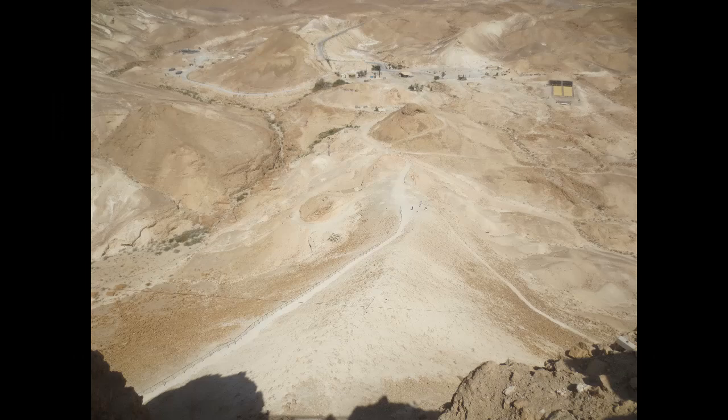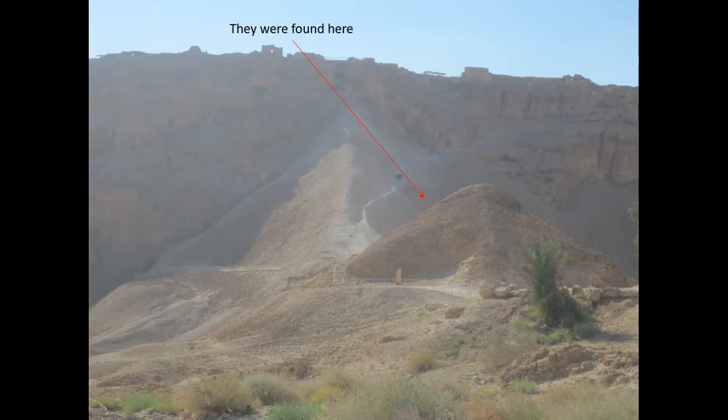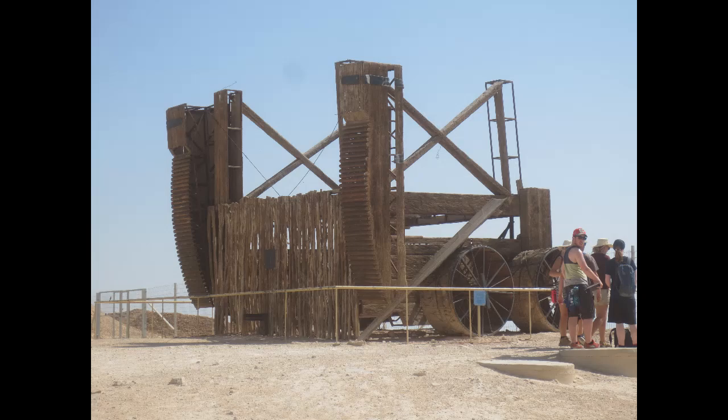Several skeletons were discovered below the Roman siege ramp as well, taken to be rebels and given a proper Jewish burial. However, this one was probably pure propaganda. There was no way to identify the bodies, and given their location, they were more likely to be Roman soldiers. Of course, they could have been the rebels, but there is no way for us to have made this positive identification. As to the Roman siege, there is no doubt about that.